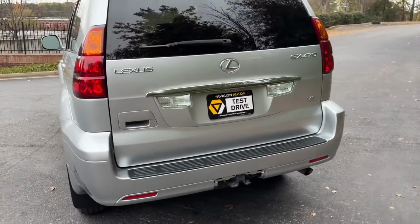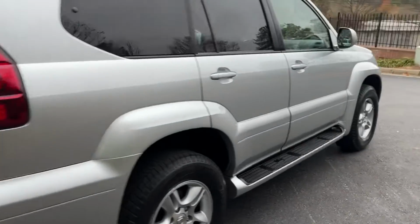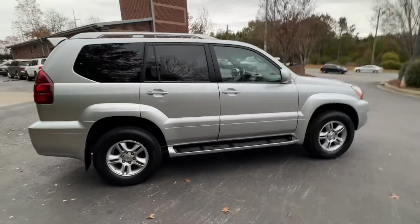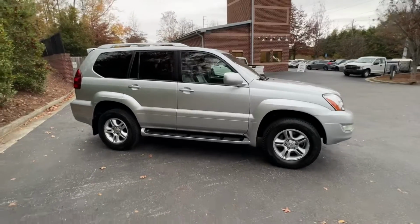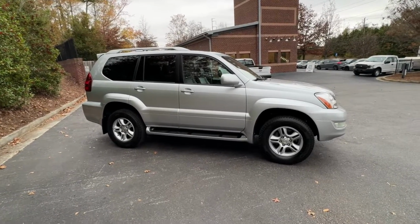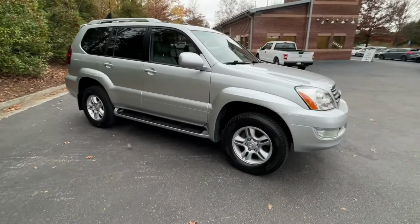And we have done everything on this one. I almost regretted buying it because I've had to do so much on it, but it actually turned out really nice once it was all done. So this one, again, needed everything. Timing was done at 96 at Lexus. Has great service history throughout its life. 3 owners, no accidents, Florida, Georgia, no rust. I've got a full list of stuff we ended up doing to this.